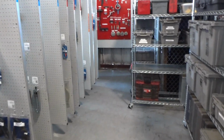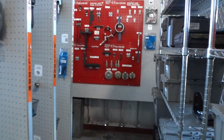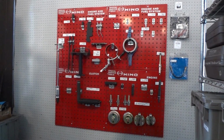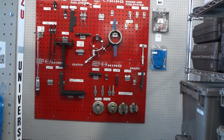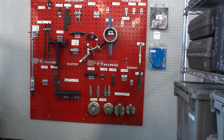It was a little messed up. They had some things in here they weren't supposed to have in. We put the Hino boards back here on, as you can see. They wanted them kept on those Hino boards, so we put them up there and installed them.